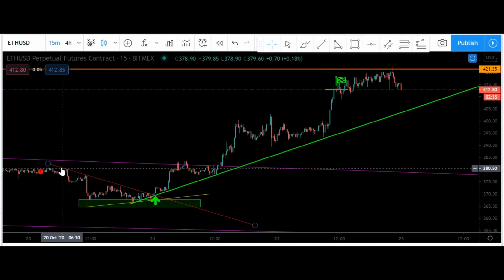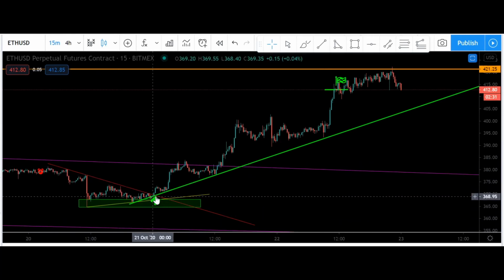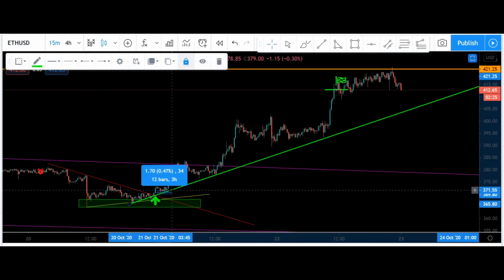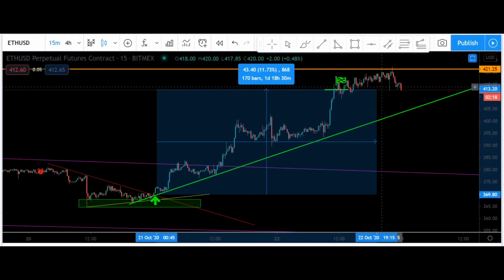I mentioned this red resistance line in the video, and I was looking for a close above it, and I entered along down here. I think it was 368 or something like that. But at 25x, I just finished closing the rest of my position this morning. Again, that was just my remaining last quarter. I took profits along the way.